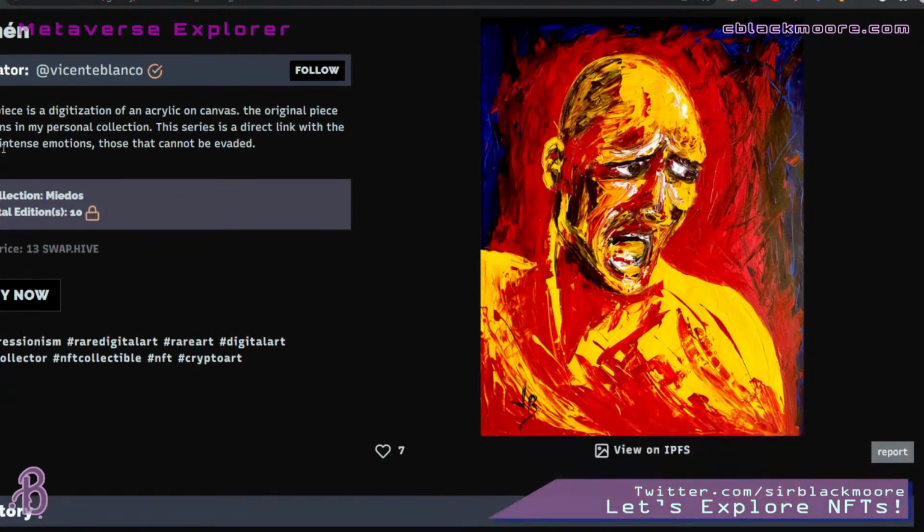So that's pretty amazing. This piece is a digitization of an acrylic on canvas. The original piece remains in my personal collection. See, he created it and he can keep it in his personal collection, but still make a little bit of cash off of it by selling the NFT. This has never been a thing before other than selling prints, but in order to get prints, you got to be at gallery openings or find the prints in stores, or hear of the artist and go to their web store. But now you can just get a digital print, a digital copy of the image, and the signature is the token that you're getting on blockchain. That's your signature on it. That's what it is. It's a digital print.